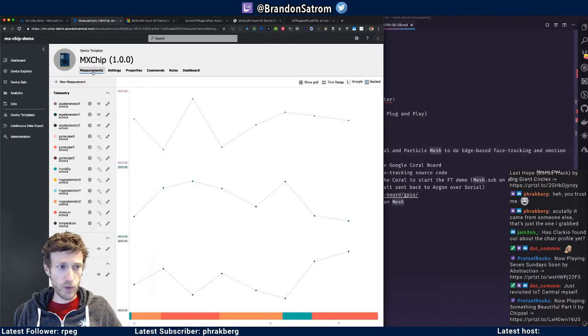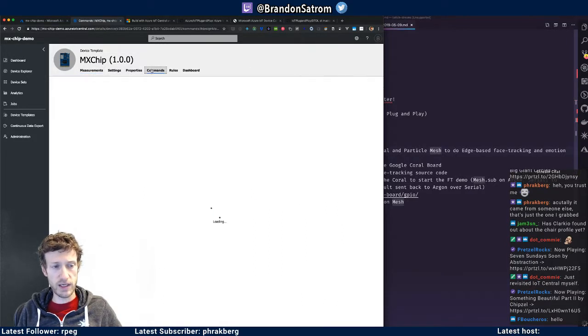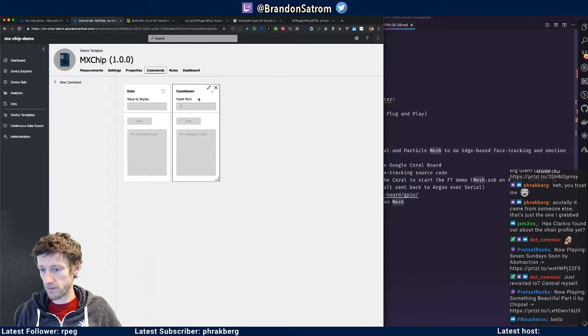But what's cool is that with these devices, there's a concept of measurements and properties and commands where you can actually call functions back on devices.